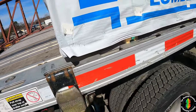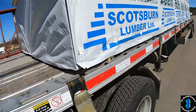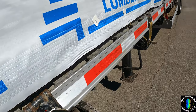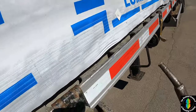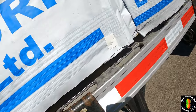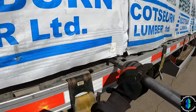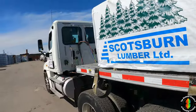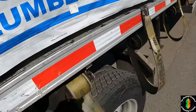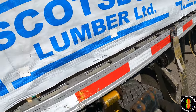Yeah, some of these straps are really tight. Seems like every place I've been to is super dirty, and not dirty, but just dusty. First load of lumber, I'm excited. The lumber's pretty easy. Yeah, these straps weren't so crunchy, you know?